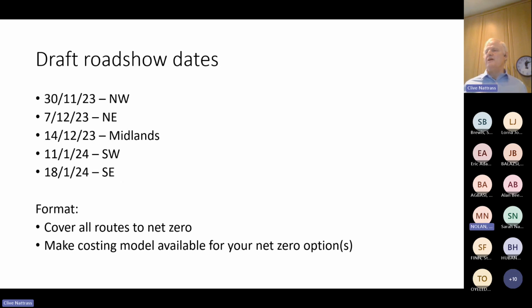Okay, as I've covered, they're the roadshow dates. They're currently on a Thursday. We're looking for venues at each of them. The Southwest have asked, could we change it to a different day? I'm not considering that, but I'm trying to stick to these days.